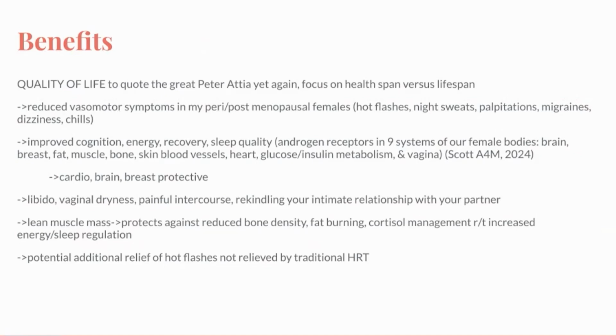And then just kind of now off of all the research and onto the benefits. So quality of life. This is, of course, to quote Peter Attia, who loves to speak on healthspan versus lifespan. Of course, lifespan is important. We all want to live as long as we possibly can. But our quality of life during that time that we're living is equally as important.